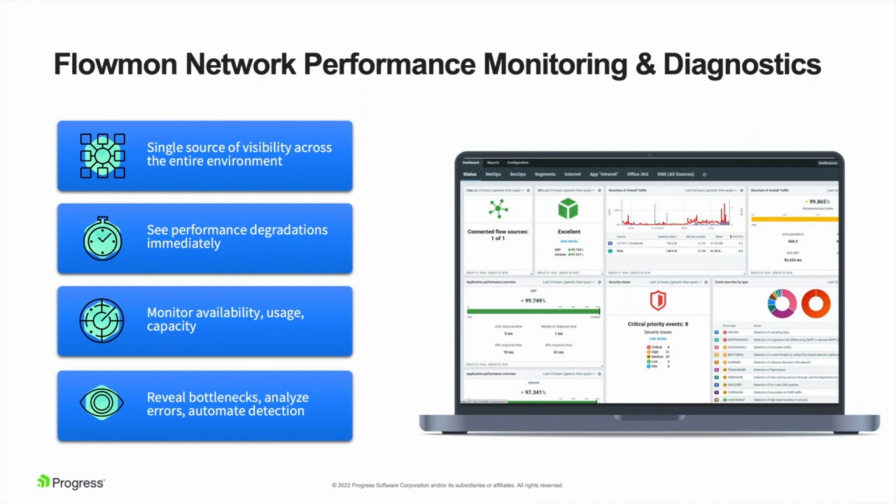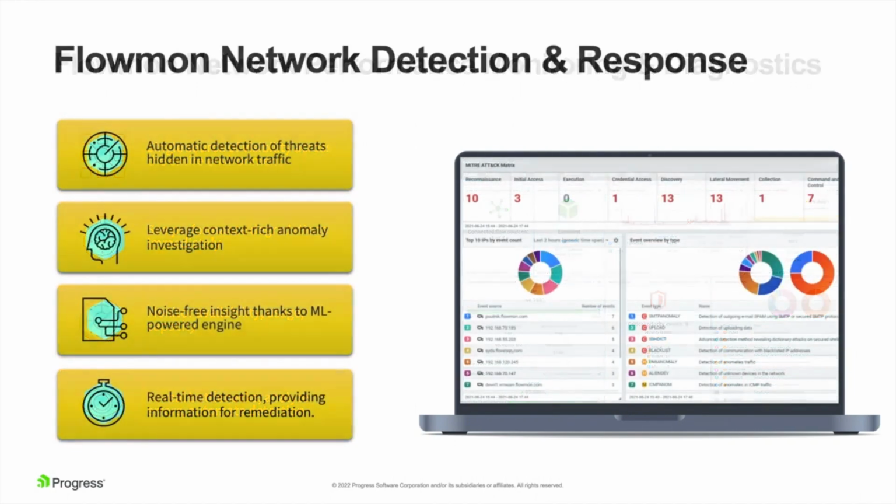For NetOps, they are mainly interested in having eyes into the network traffic, seeing performance degradation, monitoring availability, usage, capacity, and basically revealing any bottlenecks and troubleshooting the issues. For the security operations side, that is the automatic threat detection that doesn't rely on signatures but leverages a machine learning approach to spot threats hidden in the network traffic.